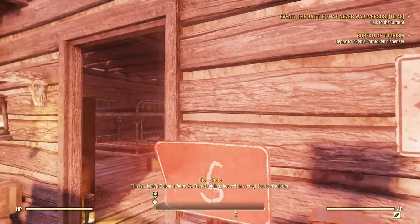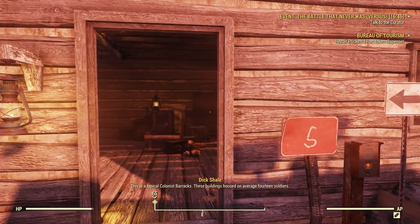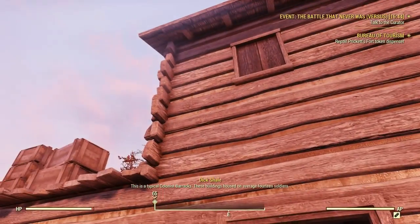This is a typical colonist barracks. These buildings housed on average 14 soldiers.